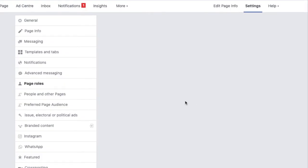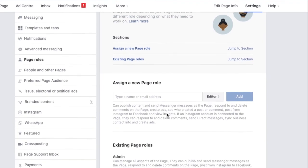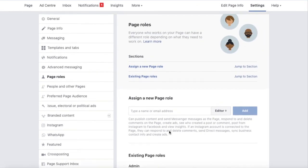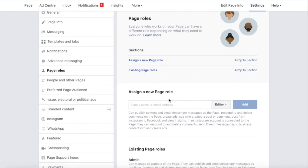Another thing that I wanted to share with you guys is how you can now deliver this project. Now you're done with the whole setup of the project, so let us move on to the most important, final thing, that is how you'll deliver this whole created page to your client. For that, go to settings and then select page roles on the very left hand side. What you are going to do is add your client's Facebook ID as another page admin.